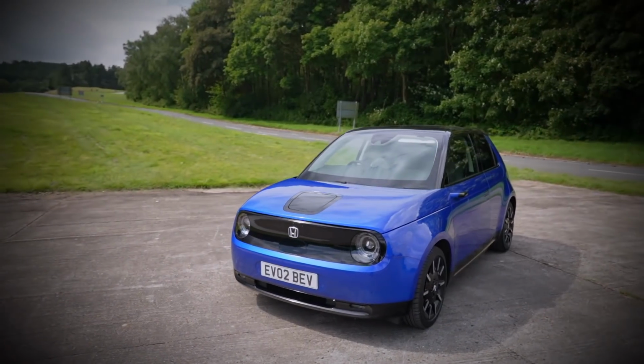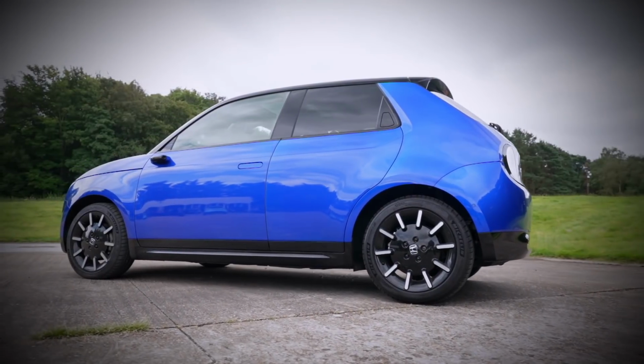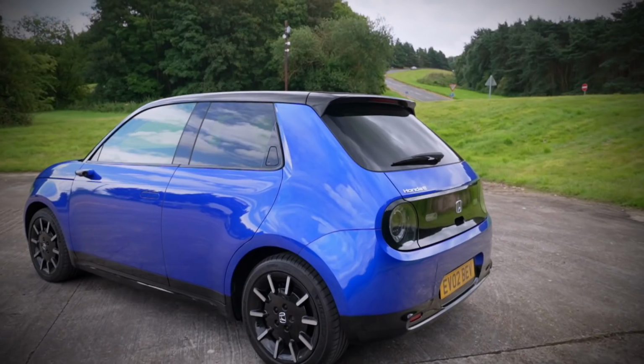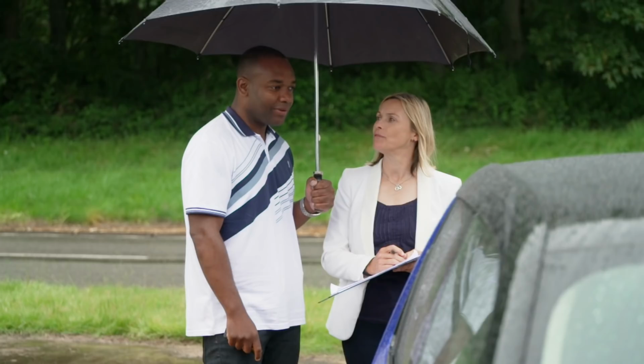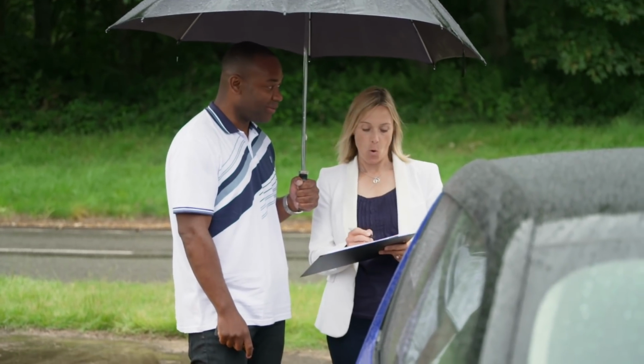Practicality, 4 doors. You wouldn't think so, would you? No, you wouldn't, because they've hidden the door handles. That's quite neat. And then, yeah, the back again. It's just such a cute design. Oh, crikey, should we be brave and give it a full 5? I'll be, yeah. Yeah? 5, do it.